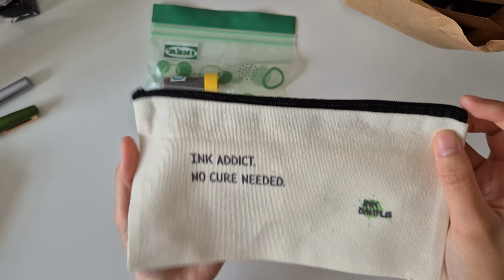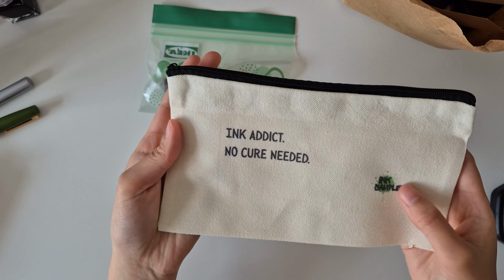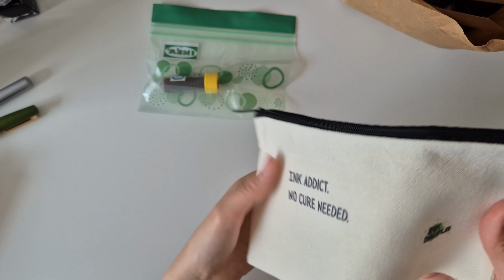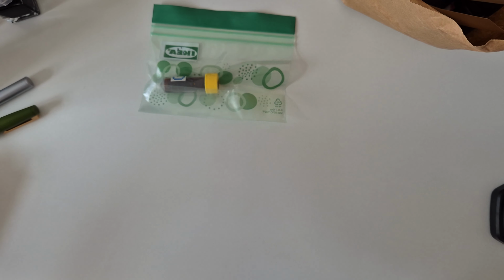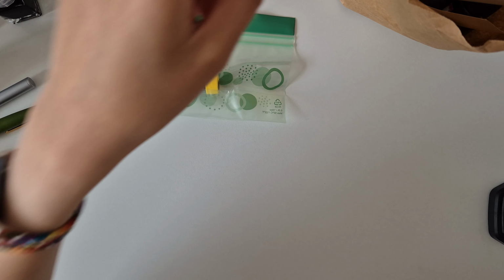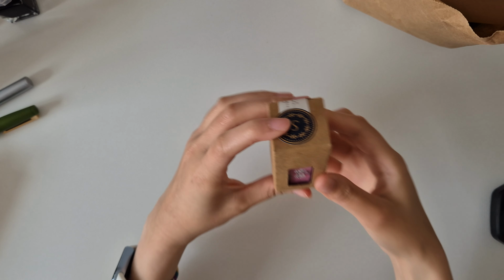This is a part of the goodie bag from Inksample.nl. I didn't have the ticket with the goodie bag, but some people just shared what is inside if they don't need it. Okay, ink samples from pen club members.